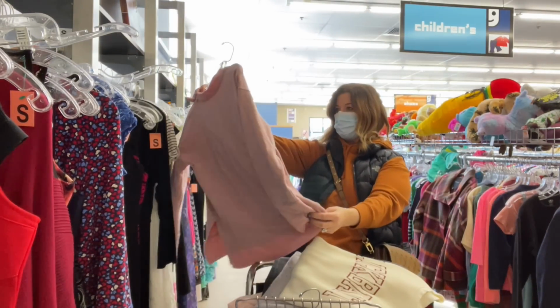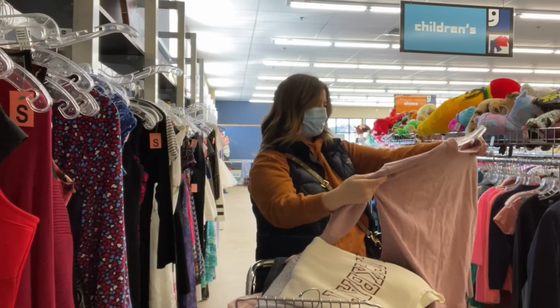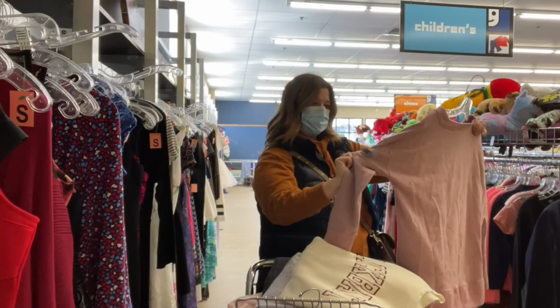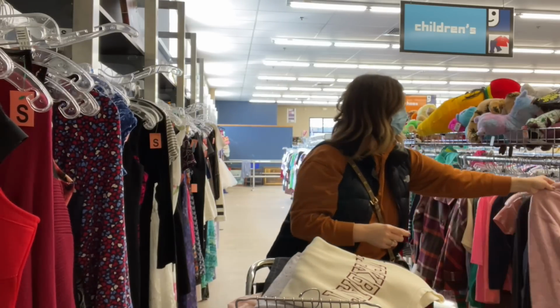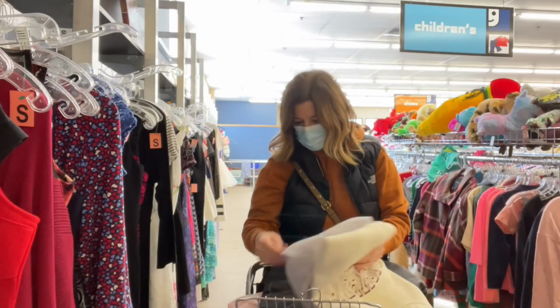Here I am examining some of the things. I kind of found just a little corner of Goodwill that had some really good lighting. I'm really going over that sweater, and I think that's where I see the stain and decide to leave it behind. I'm folding the items that I want to keep.